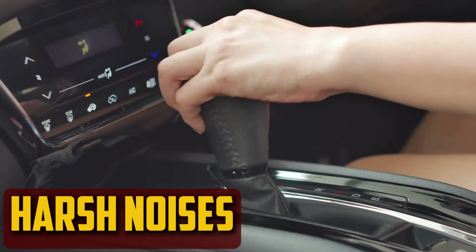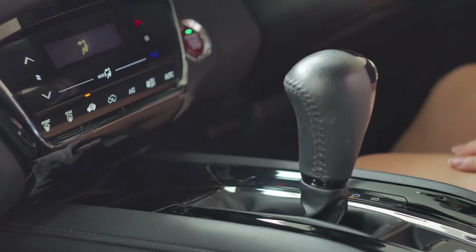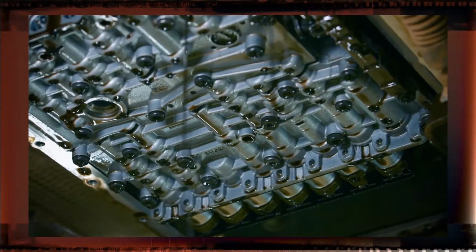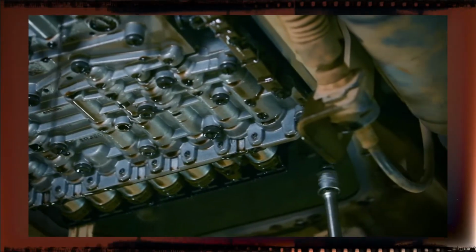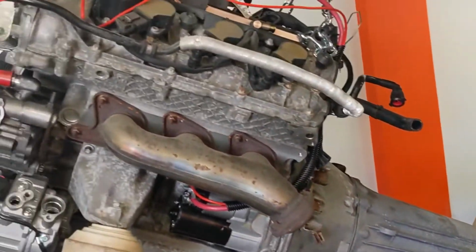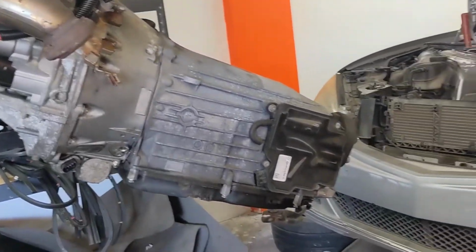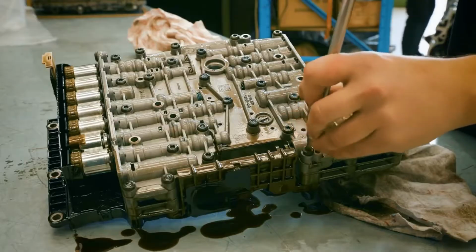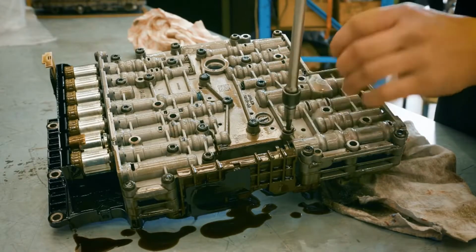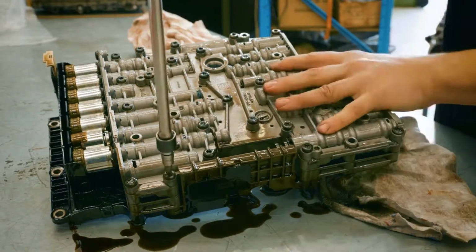Harsh noises when changing gears. This is a fairly obvious fault. Similar to how harsh noises made during gear changes while operating a manual gearbox would indicate a malfunctioning gearbox, this is frequently the case with automatic gearboxes. This typically occurs when the valve body engages a new gear without waiting to disengage the previous one. It is comparable to inserting a screwdriver into a rotating fan's propellers. The harsh grinding noise is caused by this.